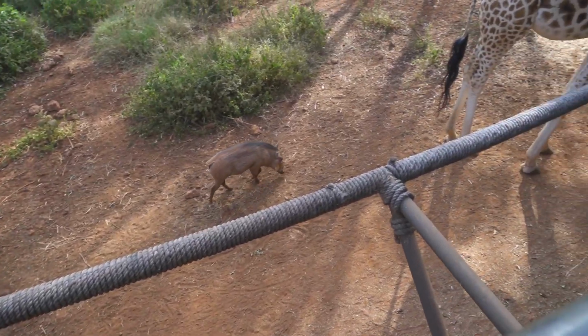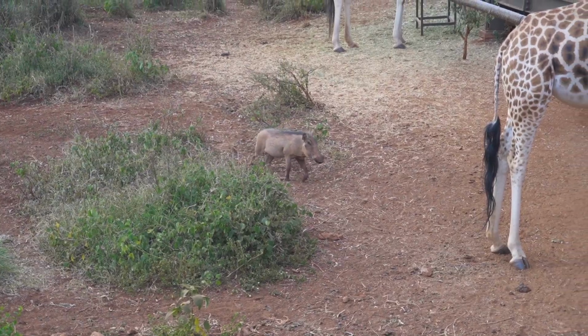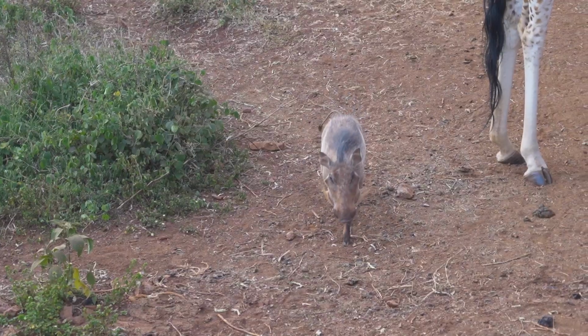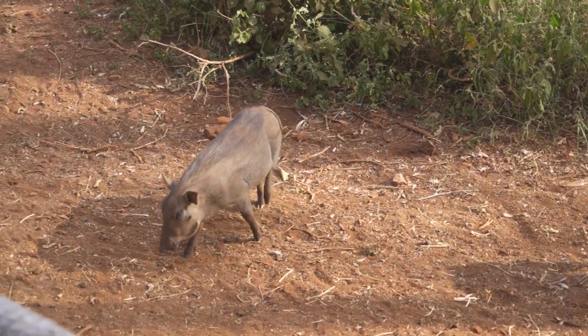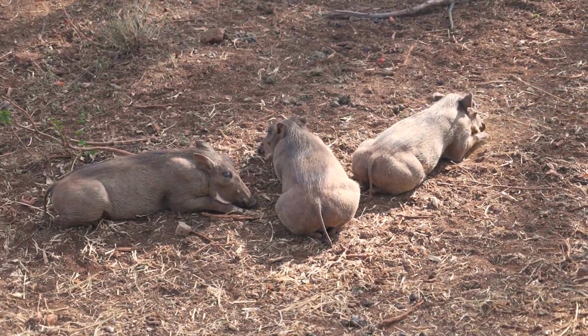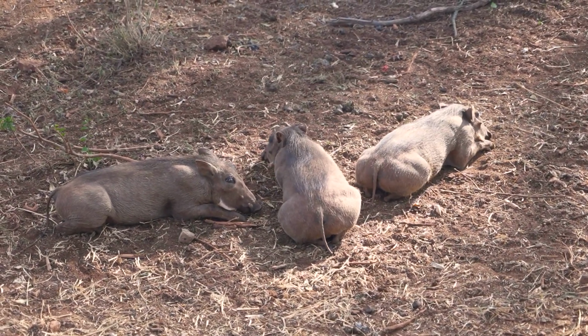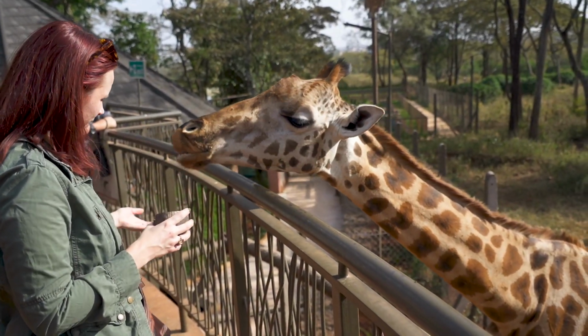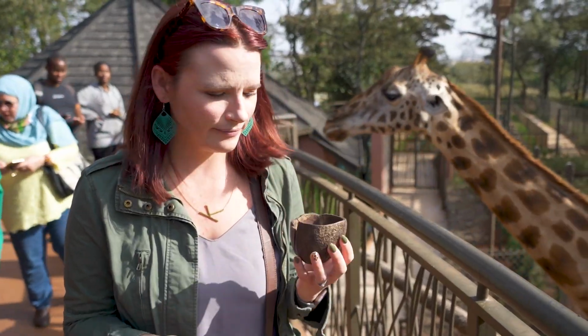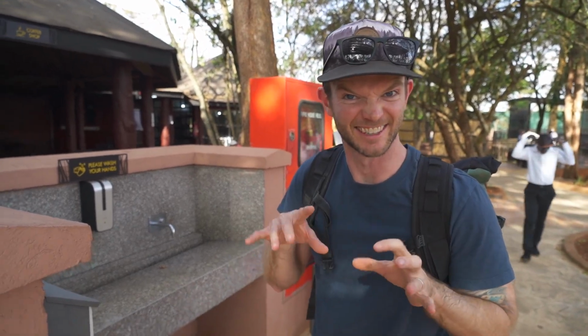I read online that there's warthogs that also live in the same habitat, and we just had one come by. Little piglets are making noises. They're really squealing. Oh, what's the matter? Hold on. Definitely want to wash your hands after that. You're a little slimy.